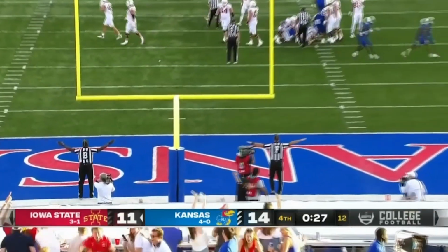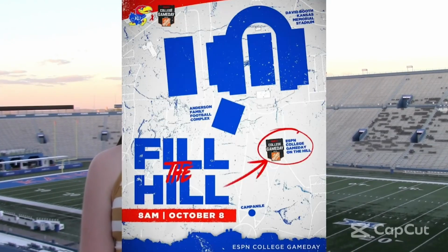Going into Week 6, the Jayhawks remain undefeated and will take on the undefeated TCU Horned Frogs. Tomorrow, starting at 8 a.m., we have a special appearance from College Game Day, and the kickoff time is set for 11 a.m. here at Memorial Stadium.